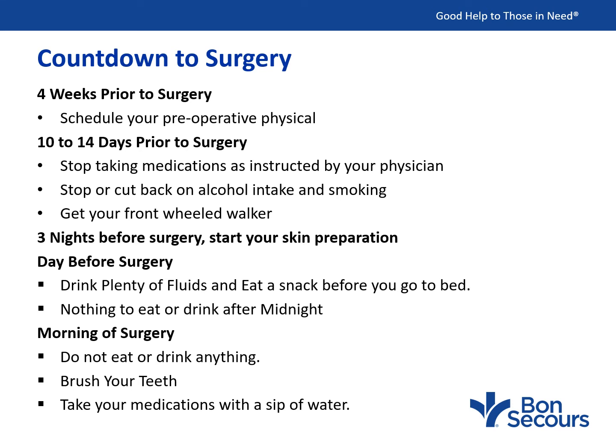10 to 14 days prior to surgery, stop taking any medications your primary care doctor, your surgeon, or our pre-anesthesia testing nursing staff instructed you to stop. Definitely pay attention to any blood thinners that you take and make sure you know when to stop those.